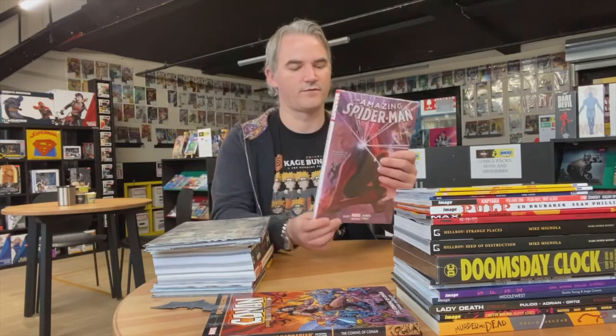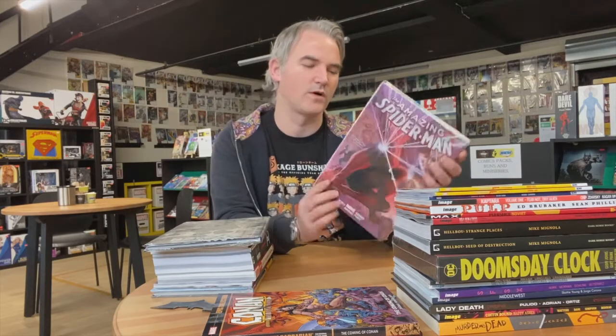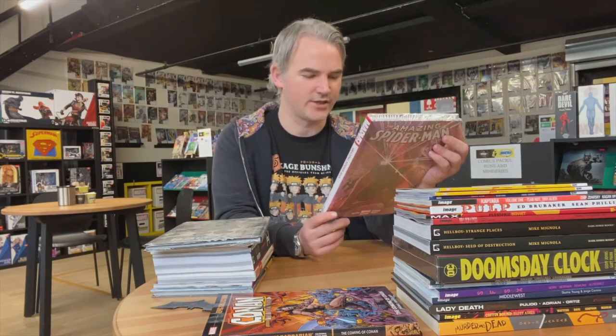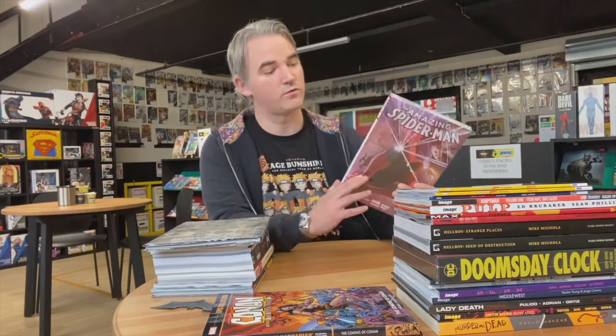A little hardcover for Amazing Spider-Man. This was back for a relaunch in the mid-2010s. I believe this was one where Peter Parker had come back, because for a while Otto Octavius had taken over Spider-Man's body as the Superior Spider-Man, and this was actually Peter coming back to it as well. So yeah, really good starting point for that.